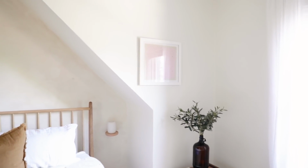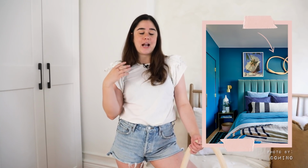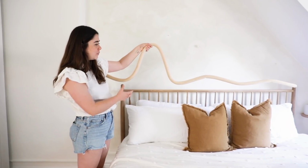For above our bed, I found this artist in California. Her name's Katie Gong. I saw her featured on Emily Henderson's blog years ago. This is the picture that I just fell in love with because of this beautiful wooden art piece. Then I recently saw another one of her art pieces in Domino magazine and was like, I think this is the perfect piece to put above our bed. So this is the piece we picked.